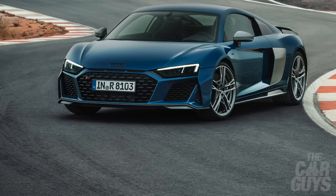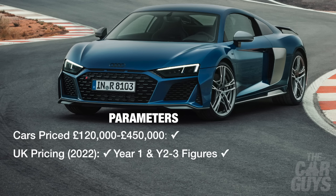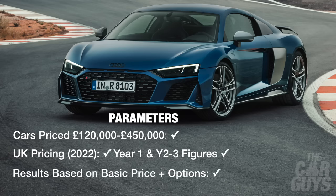So on the supercars that depreciate the most, there are only three parameters we use when assessing the drop in values for these cars, namely the value range 120 to 450,000. We use UK pricing for 2022, which ignores the dealer markup that you see in the USA. We've also included a year one figure and a figure for years two to three to give a slightly more rounded view.